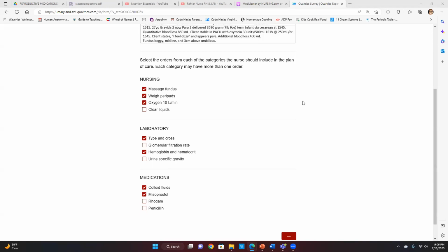So in this scenario, we have identified that this is a postpartum hemorrhage scenario. We're going to massage that fundus, weigh those peripads, give her oxygen, right? And if you are not sure of the immediate actions on how to care for a postpartum patient, for sure look that up because you're going to see this again. You're definitely going to see this again.